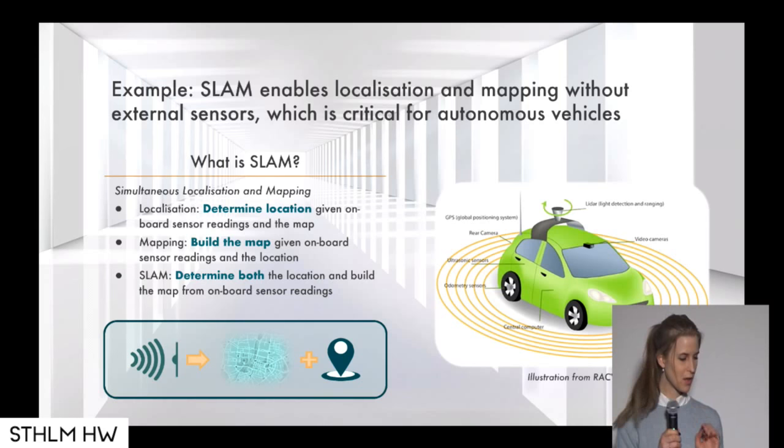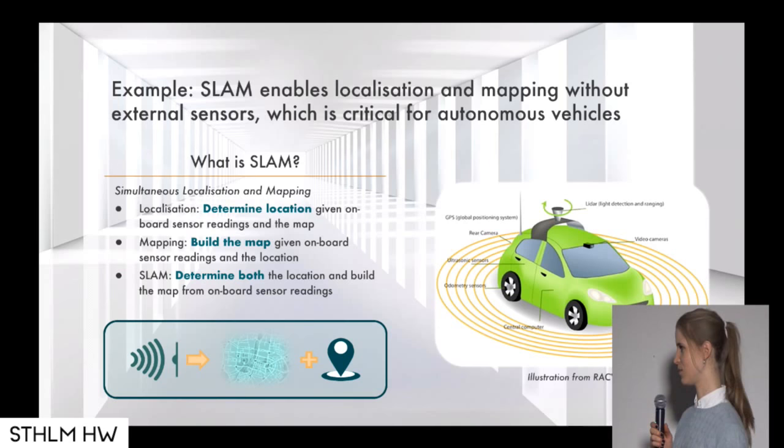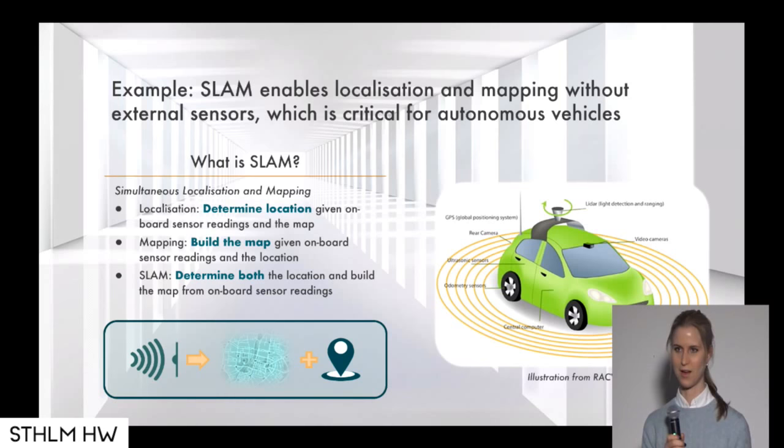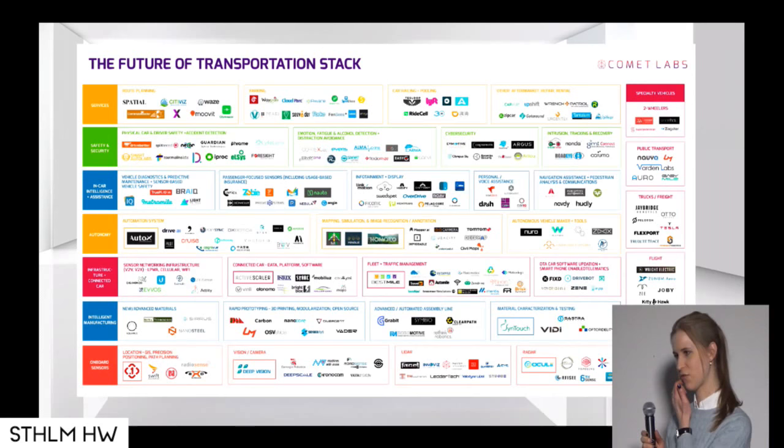But basically, if you look at the first slide I had with a very simplified ecosystem, I'll just introduce briefly how that's very simplified. And I used the example of autonomous vehicles, since that seems to be a common theme of interest for us all. This is a picture I found on the web, which is just Comet Labs' interpretation of the future of transportation stack.